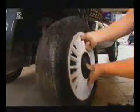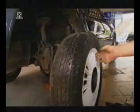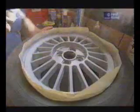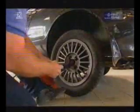Now, what really lets this car down is its awful wheels. While sorting them out will be one of the biggest jobs, it will make a huge improvement. Once off, the wheels are prepped, given a coat of primer, a coat of silver wheel paint and a coat of lacquer. Total cost, 15 quid.